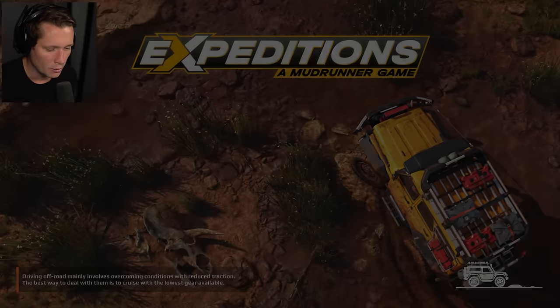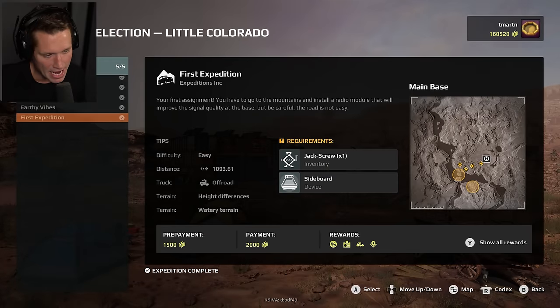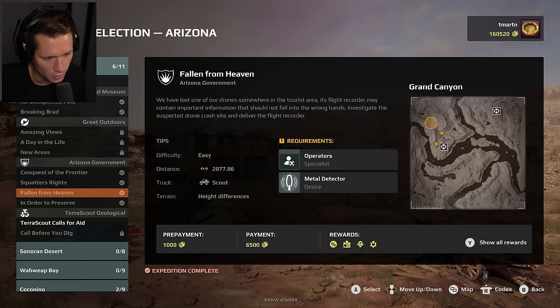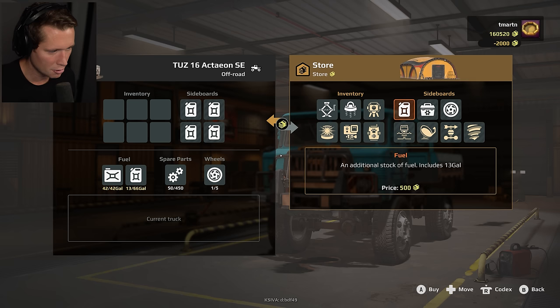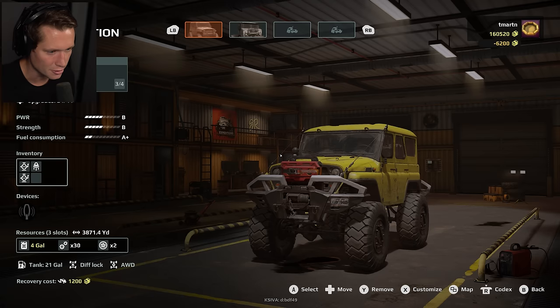This is tough. Okay, we made a mistake here. I'm gonna have to back out. I don't think we're gonna be able to make it that far with this. I do think this is what we want. So what I'm gonna do, I'm also gonna spawn in with our Tuz, and I'm gonna throw some extra fuel in the Tuz. I'm gonna bring an extra set of jack screws just in case.